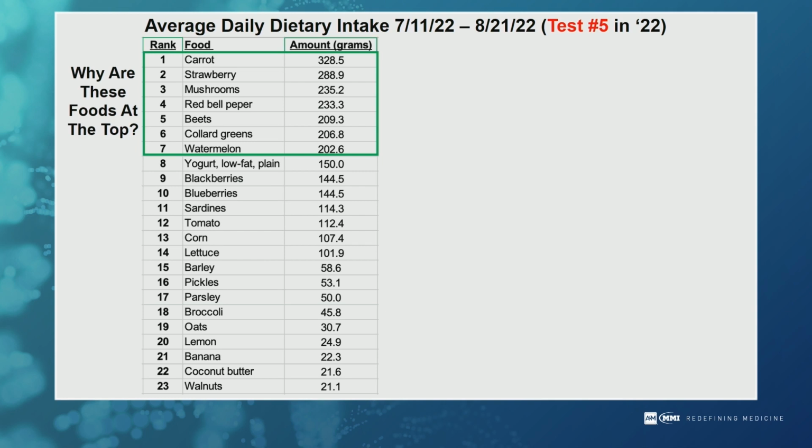So why would these foods be at the top? I don't have the time to go through the details in this talk, but I covered that in an earlier video. I didn't want to rehash old data. So that's in test number 4. And again, that's on my YouTube channel if anybody's interested.